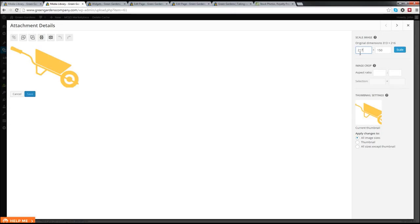Now, this is just my personal preference. I obviously gave you the dimensions of the image a little bit earlier on. By all means, keep them. If you're following along designing your own site using this theme, you can have any size you want, but this is my own personal preference, and I think this size of image looks quite good.